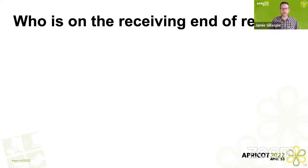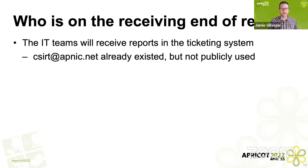Okay, now that we've got the reports all set up, ready to go, who's on the receiving end of these reports? So the IT teams will receive the reports into a ticketing system. We already had an email address of csert@apnic.net, but this wasn't publicly used. This was used for internal purposes, for bringing in vulnerability notices from different vendors, putting them into a ticketing system, and then assigning them to other staff. So we really liked that email address for being used externally, because of course, security@apnic.net was still being flooded with a lot of irrelevant emails for this purpose.